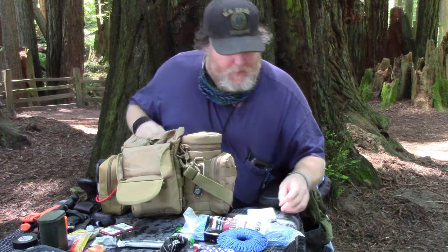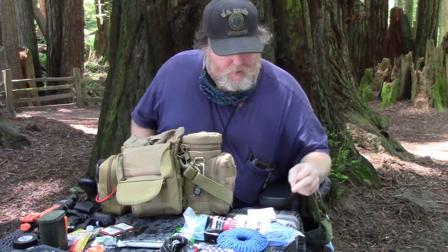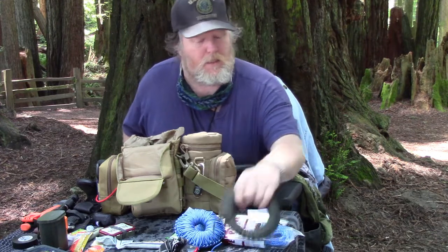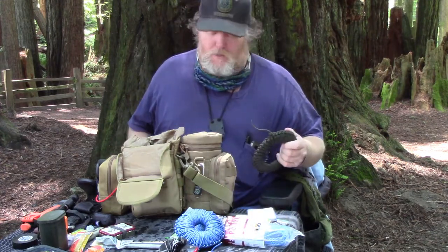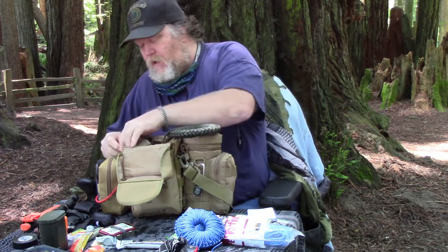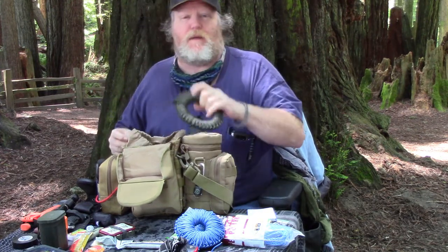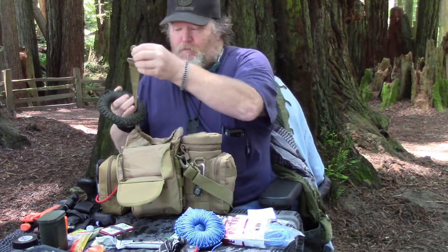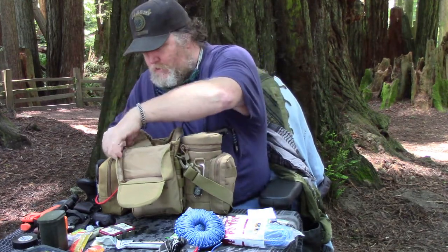See, I've got combustion, cover, container, cordage. Side note: once you're heading out, you should probably just have the whistle around your neck in case you fall. That's one of the reasons why I keep my one in my pocket. Strap, put the donut through there.